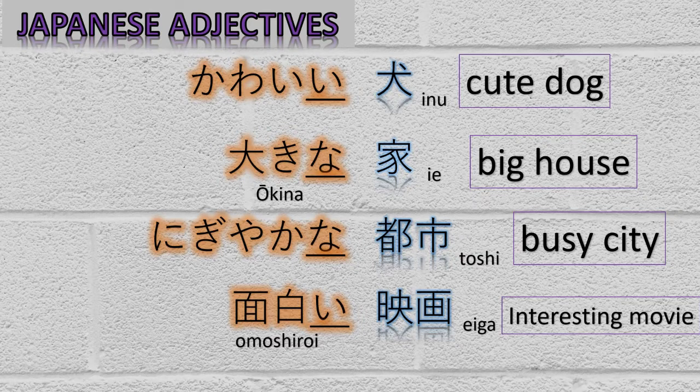Now, as you can see here, the I adjectives, if they are modifying nouns, the hiragana I is retained. For the na adjective, the hiragana na is retained also when modifying nouns. So here we have kawaii inu, cute dog. Ookii na ie, big house. Nigiyaka na toshi, busy city. Omoshiroi eiga, interesting movies.